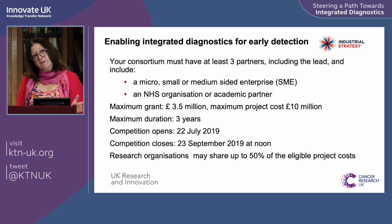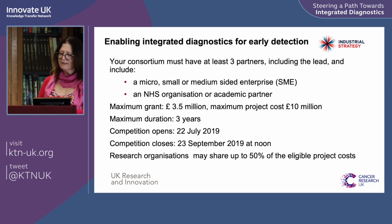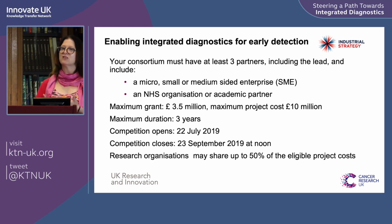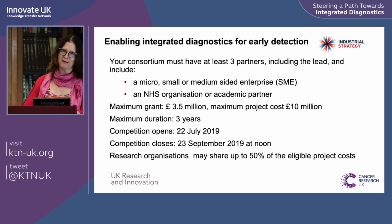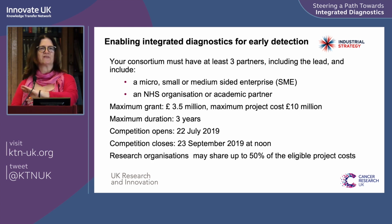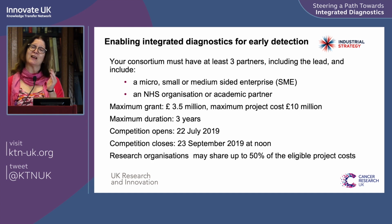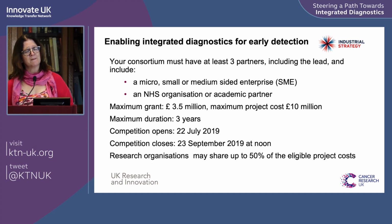So maximum grant of 3.5 million and a maximum project cost of 10 million. And this means that in line with the aims of the industrial strategy, we are looking to leverage money from industry. It doesn't mean that if you apply for a £3.5 million grant, you have to find the rest of the money from industry. That would be great if industry came in and you had 20 million in your partnership. We would obviously welcome that.